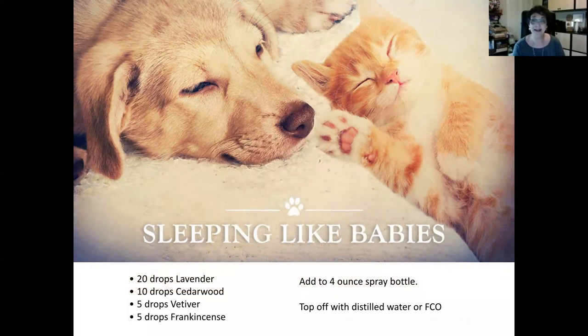So, sleepy time with essential oils for our little fur babies. If you take 20 drops of lavender, 10 drops of cedarwood, 5 drops of vetiver, and 5 drops of frankincense, and put that in a 4-ounce bottle and top it off with either water or fractionated coconut oil, you can definitely spray down your pet's bedding before they go to sleep. And you could also spray down your bedding as well. For most of you on this call, I'm going to take the liberty to say that our pets are in our beds anyway, so we might as well spray our beds down as well.